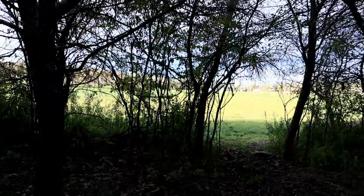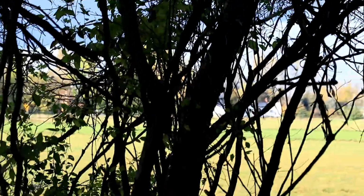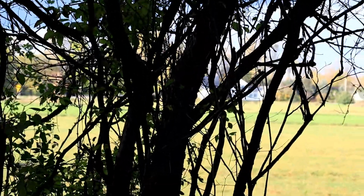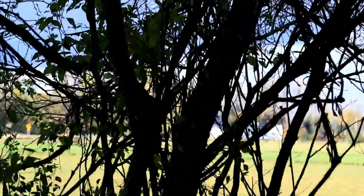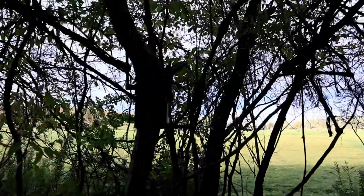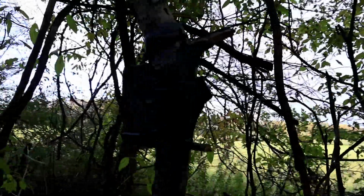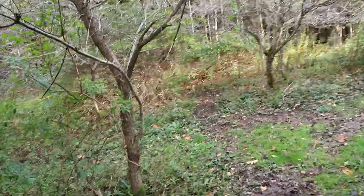The reason I set it right there, I know it's on a really small tree, but if you stand back here and look, it's really hard to see that camera. See how it blends right in there? I'll walk closer and show you guys. I was pointing it right at the camera. You guys probably still can't even see it right there. So with all this back cover, it blends in really well. It's a little higher up. It's at head height, angled down, right down all this good sign right here.